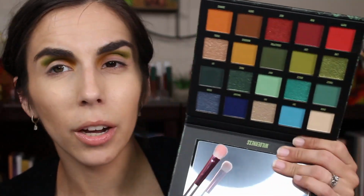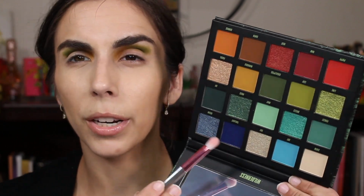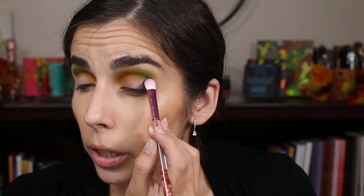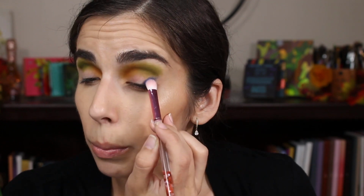But before we get into that, I'm going to go ahead and dive into this shade right here. It's called Twilight. I want to go blue on the very, very outer edge, and I'm going to place this on here and blend it upward, but not go too terribly high, because I think I might take a different blue that high. So I'm keeping this mainly on my lid.